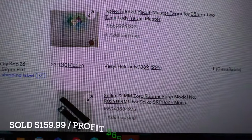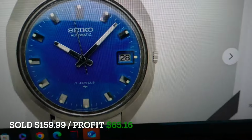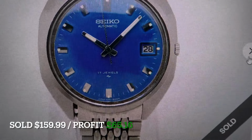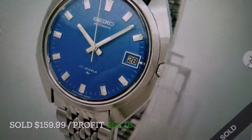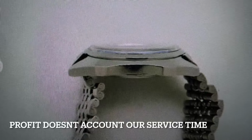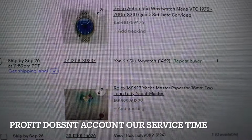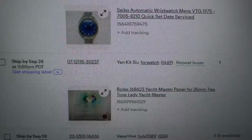We sold the vintage Seiko here for $159.99, $160. Pretty cool Seiko. We did a complete overhaul service on this, so it's ready to go to be enjoyed by the new owner. So I got to get these things shipped out. Yeah, this is a repeat customer, so that's awesome. Thank you, Chris. I appreciate it, man.